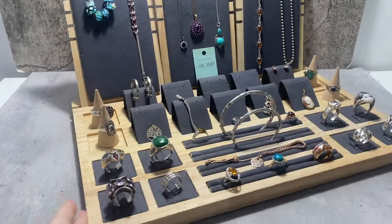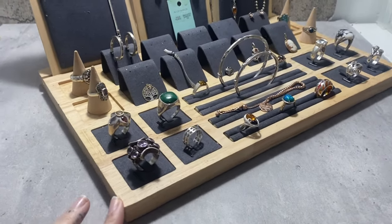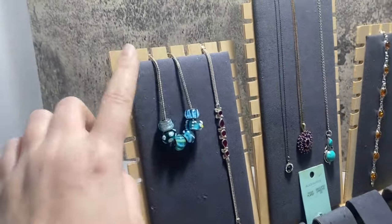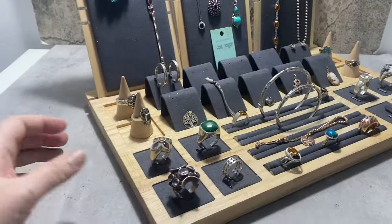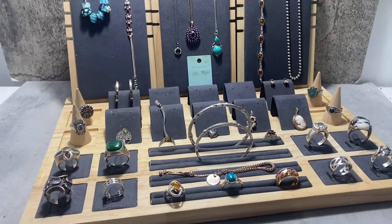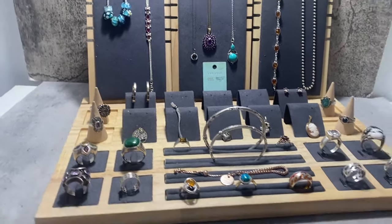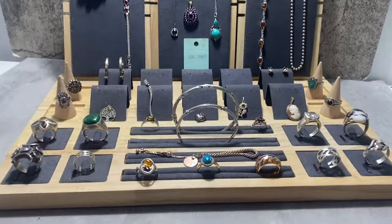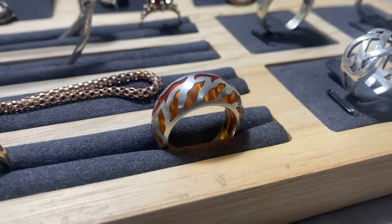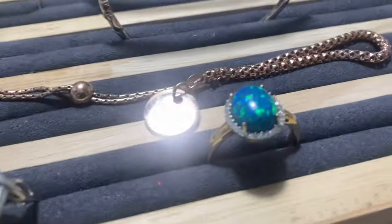Anyways, this is what I want to show you. So this is a little jewellery display board that I bought off of eBay secondhand. It's like a bamboo shop display thing. You can see it secondhand because it's got a little bit of wear. But I was trying it out last night with some things that I've acquired this week, which is pretty cool. Look at that. Just look at that. In it.